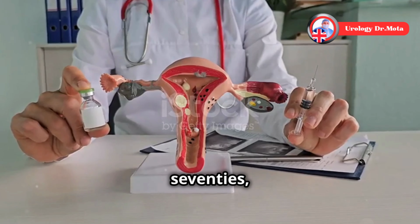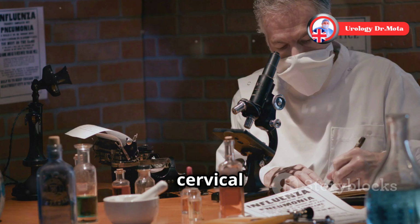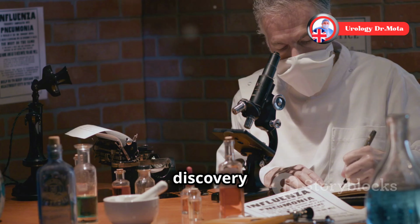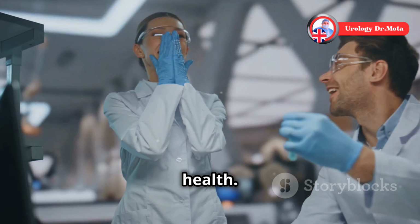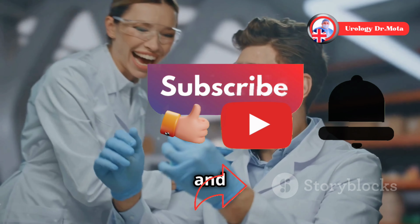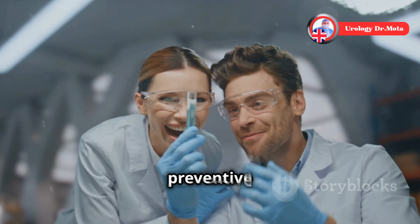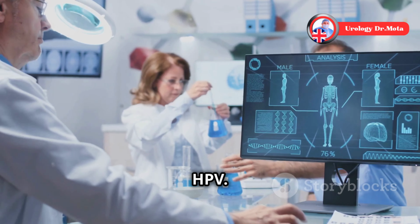In the 1970s, researchers made a groundbreaking connection between HPV and cervical cancer. This discovery was pivotal in understanding the virus's impact on human health. This was a major breakthrough, as it opened the door to further research and eventually led to the development of preventive measures. Today, we know a lot more about HPV.